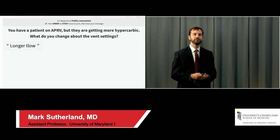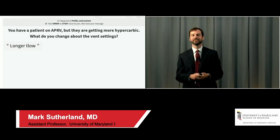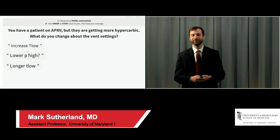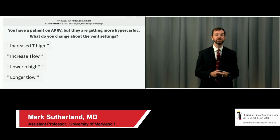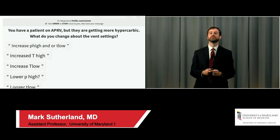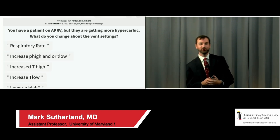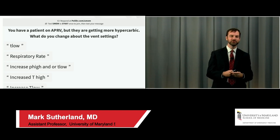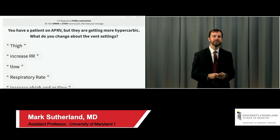Longer, I assume that meant flow. T low, sorry, that's perfect. That's not a typo. Longer T low. Lower P high, question mark, okay. Come on, be confident. Increase T low, okay. So we've got two votes for increased T low. Increase T high, interesting. People are trying to reason through this physiologically. I like it. Increase P high and/or T low. Respiratory rate. Okay, so whoever said respiratory rate, you're on the right track, but there's no setting for respiratory rate. T low, increase respiratory rate. Okay, so T high, perfect.